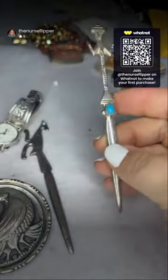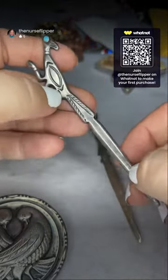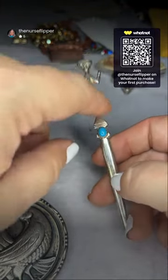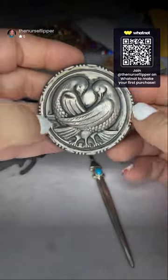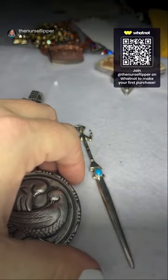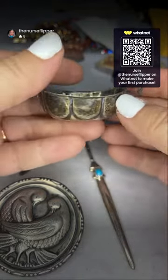$100 start on the letter openers. This one is a signed Don Platero. The Roadrunner, I could start at 50, but the Don Platero would be 100. These have sold up to 300. The Dove Brooch, I could start at 40. On the little bowl, I would start it at like 150.